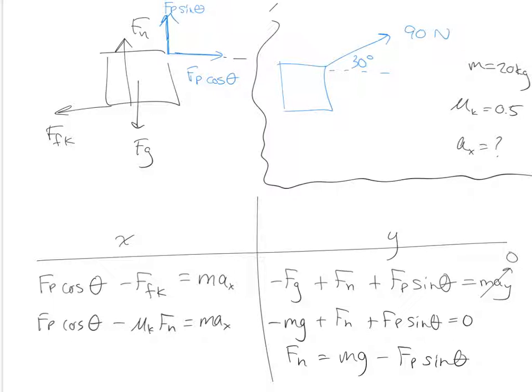And my second question: do you consider Fp cosine theta the same as, because it gives us 90 newtons, is that kind of interchangeable? That's 90 cosine 30. That's what we're using there. Fp is 90, cosine theta is cosine 30. Theta is the angle of 30 degrees. Take a look up here if you need to. Fp is defined right here, and this is theta right here. They're in the diagram in the top right.